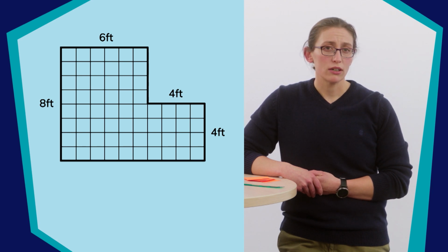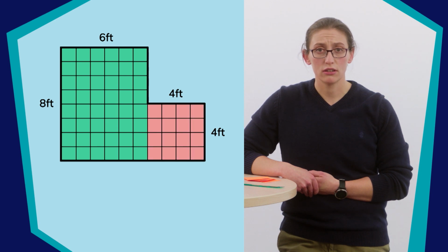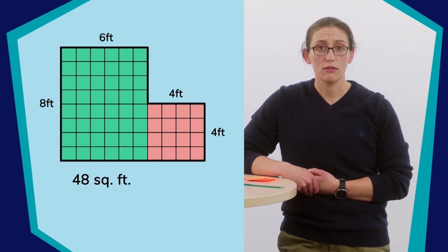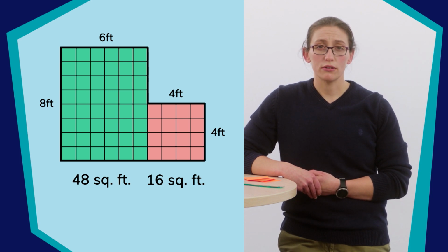If you remember, we decomposed the sandboxes into those two parts, a 6-foot by 8-foot section and a 4-foot by 4-foot section. When we found the area for both of those, it ended up that we had 48 square feet making up one part, and 16 square feet making up the other. I'm still wondering if this will work for other kinds of figures. Let's see how it goes with this idea for a dog park that I already thought about.